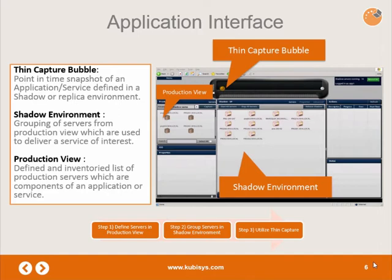If you clicked on that thin capture orange bubble, the servers you see in the shadow environment, those are the servers that you discovered initially. You then capture them. Those 10 servers in this example are running inside that orange thin capture bubble. And once again, from the user perspective, it's as if all data is available, all networking is the same, all functionality is the same.